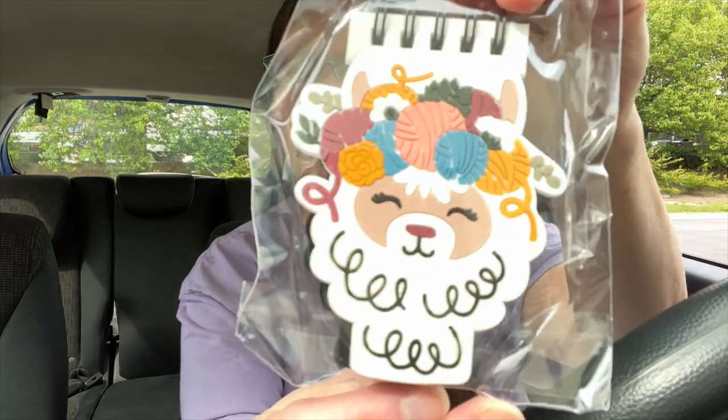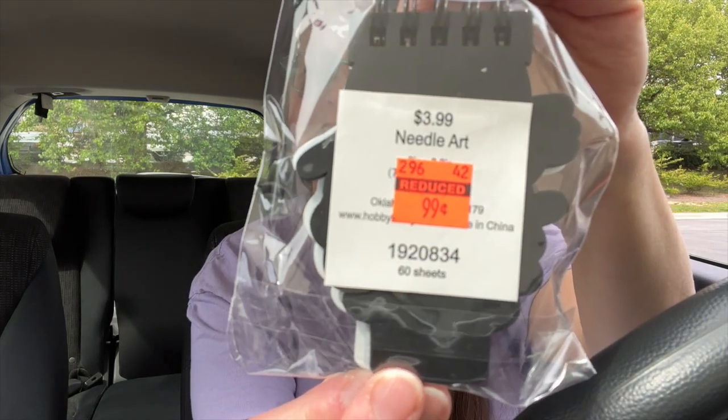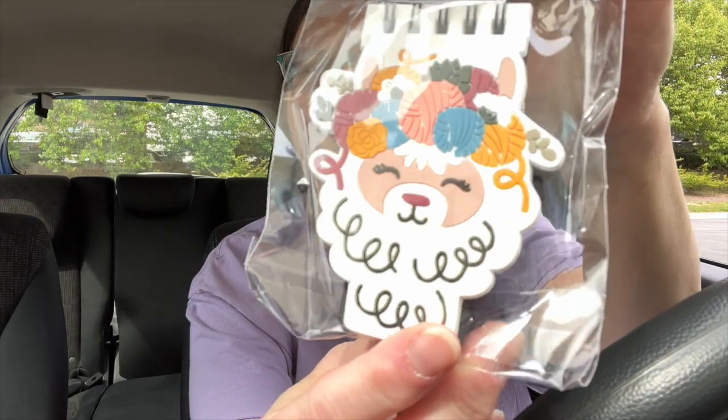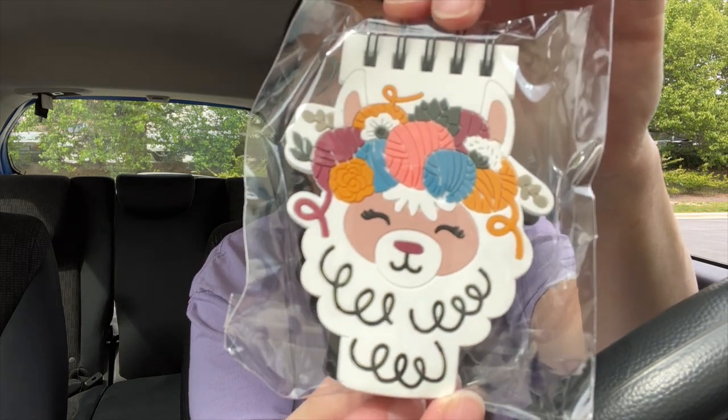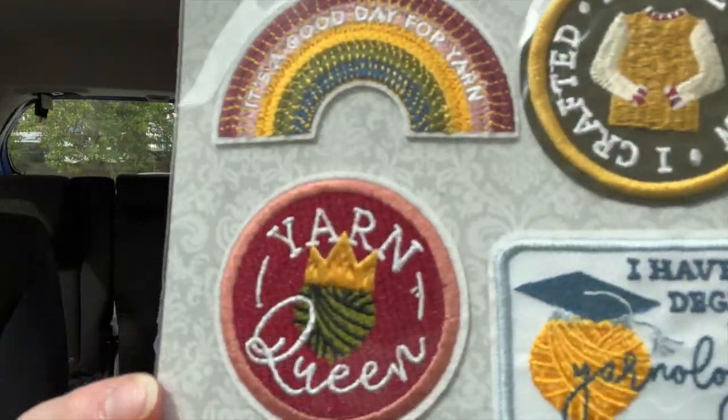I like you. And I bought a few of these cute little llama notepads. They were on clearance for 99 cents. I thought they were cute. In fact, before I went in, I was looking for something just to write a note on here in the car, and I didn't have anything. So, hey, that'll come in handy. And maybe future giveaways. Look at these. Ain't they cute? These were also four iron-on patches for 99 cents.